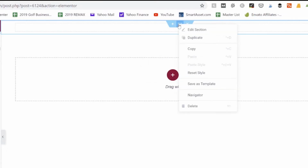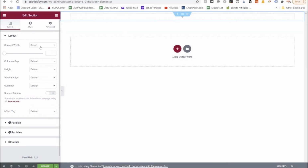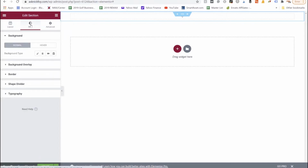So we're going to right-click on it, and you can click on Edit Section, and then it's going to bring up the settings for your edit section right over here. So we can choose our layout style, how wide we want the section to be, our height, column gaps. We can go into styling, where we can add a background to this section. We can do a background overlay.